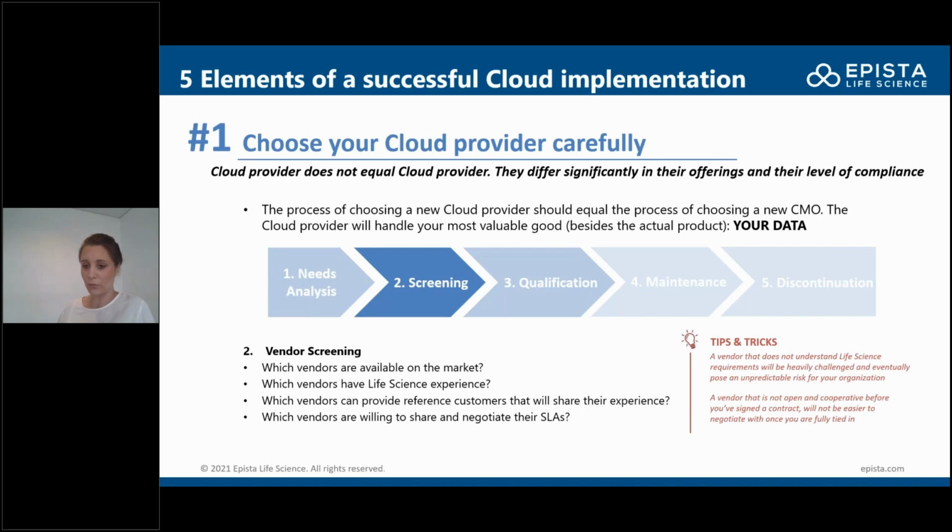In the screening process, of course, we need to understand the different providers that are available in the market, and then it is crucial to understand whether or not they have life science experience. If you have a vendor that has no experience with the life science industry, there's a great risk that they will struggle with the specific requirements that you have. So you might be asking for certain documentation, certain confirmation, certain support, and they just have no idea what you're actually talking about. So going with a vendor that has no experience or very little experience in that area is an unpredictable risk for your organization.